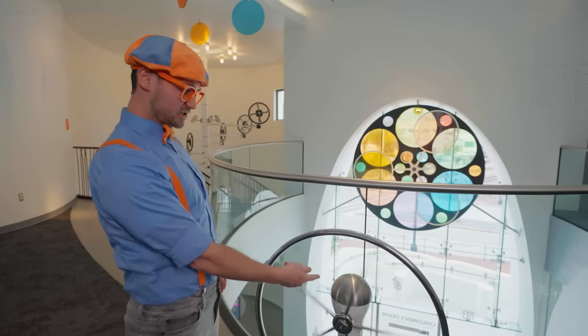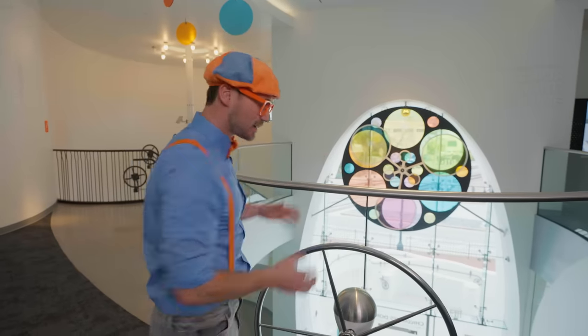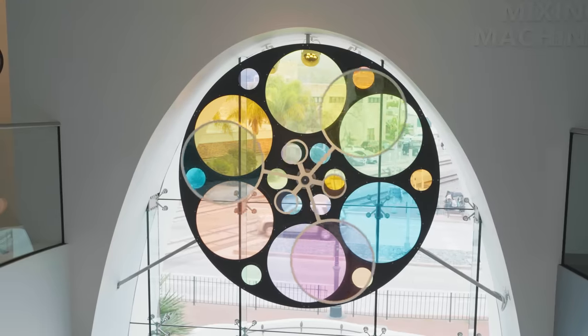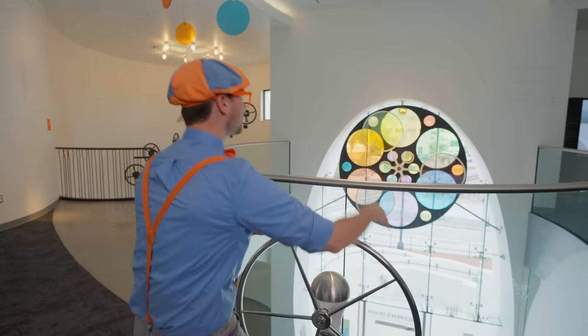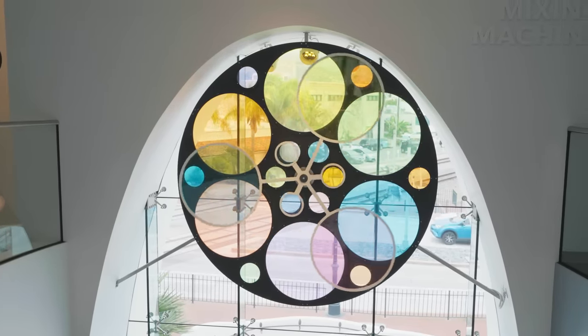Yeah. When you spin this, that spins. But when you stop it, that stops. All right, let's spin it to the right. Whoa, now that's spinning to the right. Let's spin it to the left. Whoa, now that's spinning to the left.